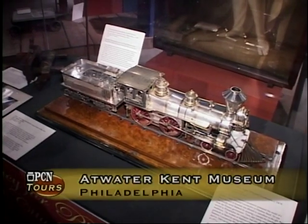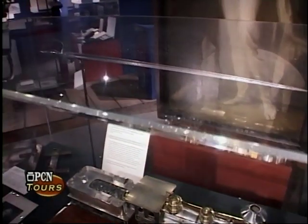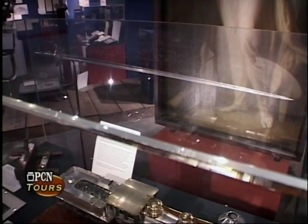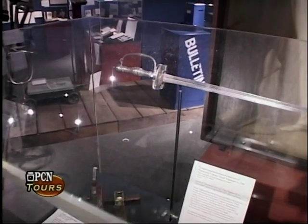One of those one-of-a-kind things that we have is the sword just above the model of the locomotive. This sword was made by Joseph Richardson, and it is the only American-made presentation sword commissioned by the Continental Congress.